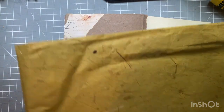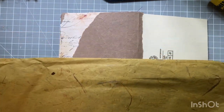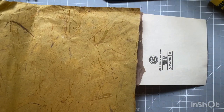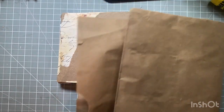All right. And then I have this, which I love. Maybe this is what I want to make my pocket out of. I don't know if it would stay well. I have thicker bag. Okay, I'm going to speed this up a little bit. So I do have, like I said, this thick bag, and it works out pretty well because it even has a notch on it.